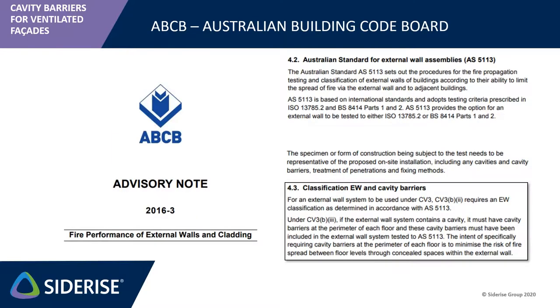We also have the Australian Building Code, which also clarifies fire performance for external claddings, where they emphasize why a cavity barrier is needed to be part of a system when going through the CV3, which is a local requirement. And the test standard is AS 5113, which again, I'll come to at a later stage in the next few slides.